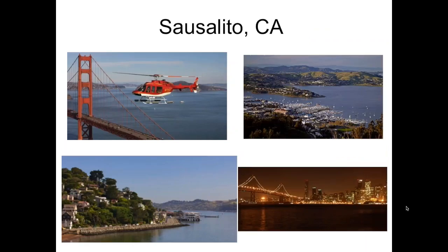Now, on a personal note, I live in Sausalito, which is a small sailboat community right outside San Francisco over the Golden Gate Bridge. Now, the hiking here is excellent, and I highly recommend a helicopter ride when you visit because the aerial views of the crazy expensive real estate here are breathtaking. Okay, so back to business.